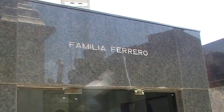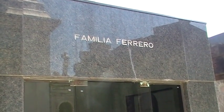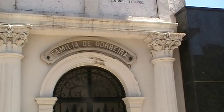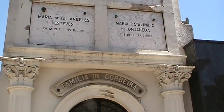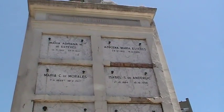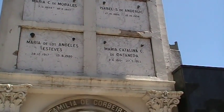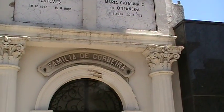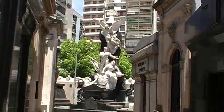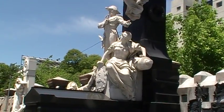I think these are all reserved for families. I mean, these mausoleums or burial places, various members of the same family are buried at certain places, and the family names are written on the tombs. I'm just showing you certain examples of family burials. These are the individual names. These are the people who are buried here, and this is called Cabrera family or something like that. That's an impressive looking tomb. The same tomb from another angle.